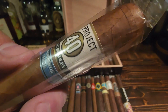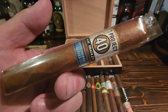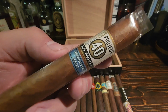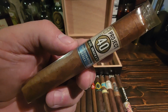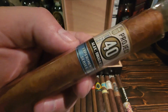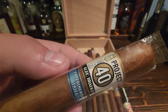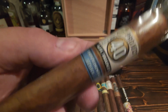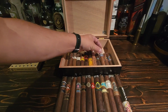The Project 40 by Alec Bradley. This beautiful Robusto, you can see a beautiful double cap to it. This is an any-time-of-the-day awesome cigar that goes great with your morning coffee, on the golf course, just hanging out doing nothing, or really enjoying good food with it. Lighter whiskeys, like a really nice bourbon that's not crazy spicy, but a really nice creamy, toffee kind of bourbon. This would be a perfect cigar for that. I just love the band on that one. This is one of my favorite go-tos for sure.